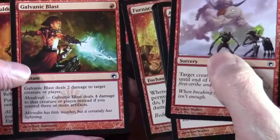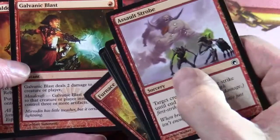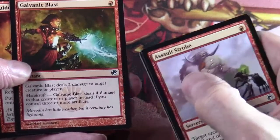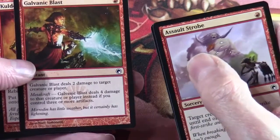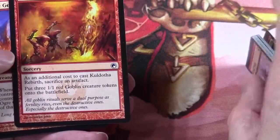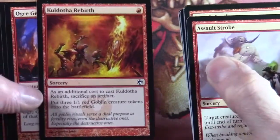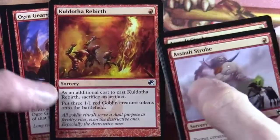So Galvanic Blast is effectively a Shock. Single red for 2 damage, but it also has an extra piece of rules text in the form of Metalcraft. Galvanic Blast deals 4 damage to that creature or player instead if you control 3 or more artifacts. We've got Golgotha Rebirth. Generates goblins, and again this business of relating back to artifacts is tied in through the additional sacrifice requirement.